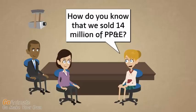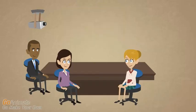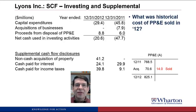How do you know that we sold 14 million of PP&E? Are there no other transactions that would affect the account? Good question. The other transaction that could run through here would be an impairment of PP&E. If the market value dropped below cost and we had to write it down, that would show up in here as well. We're going to continue to go through the disclosures and check whether we can find any evidence of an impairment. And if not, then this 14.0 sold will make sense. Plus, we can find other data which will confirm that this is the right number.